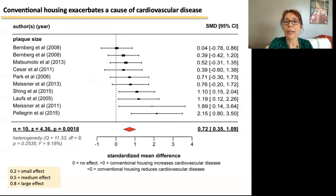So to walk you through this, for cardiovascular disease, we had 10 studies, so we've got 10 rows. In this plot, the midpoint of each black rectangle is the SMD for that study, and values greater than zero, so to the right of the dotted line, indicate that conventional housing increases the risk, here the size of a plaque, compared to enriched housing. The size of each rectangle indicates something about the quality of the study. I'm not going to go into that in too much detail.